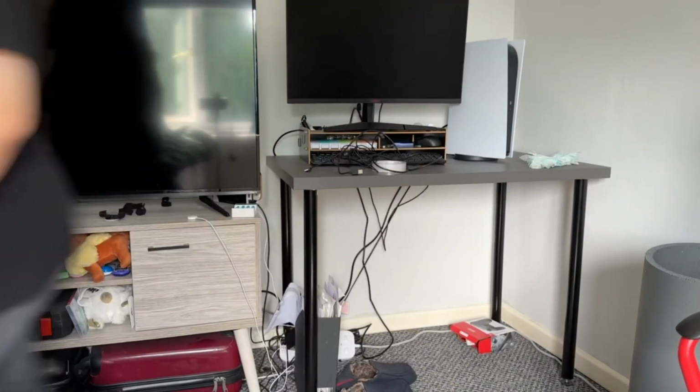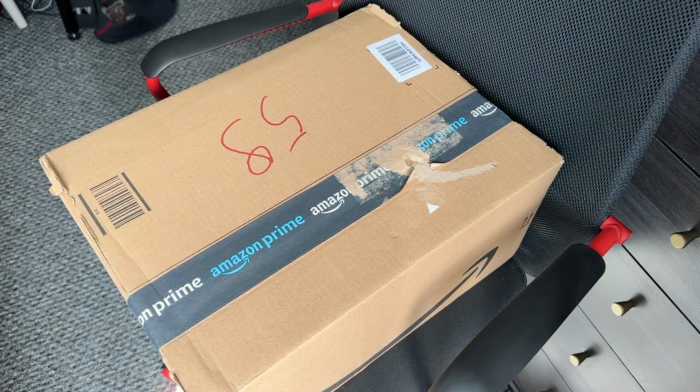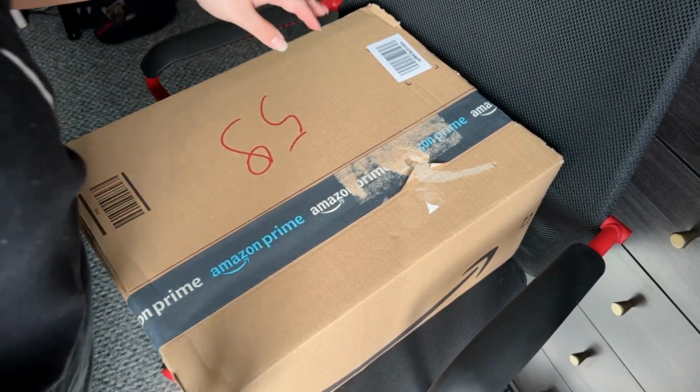Was that the door? It was the door. Gonna have to open this in a minute. I'm so out of breath, I might just open it now, just so I know what's still left to come. Oh my god, the way I just basically ran. It's so early and I'm here for it. Obviously I ripped off the address label.